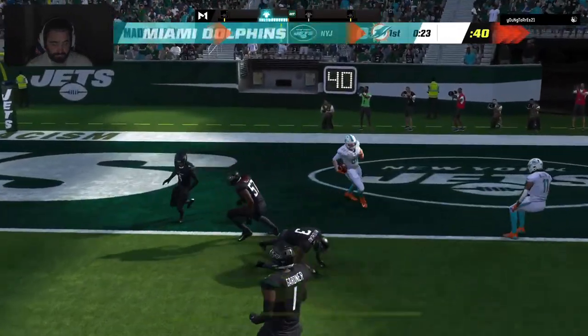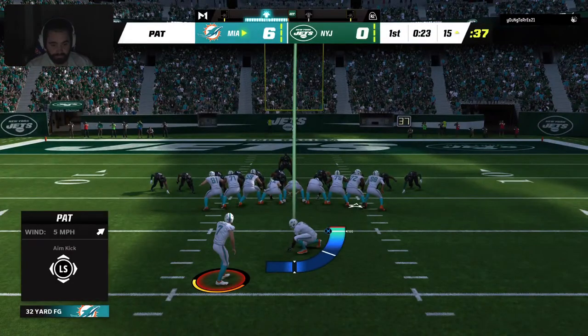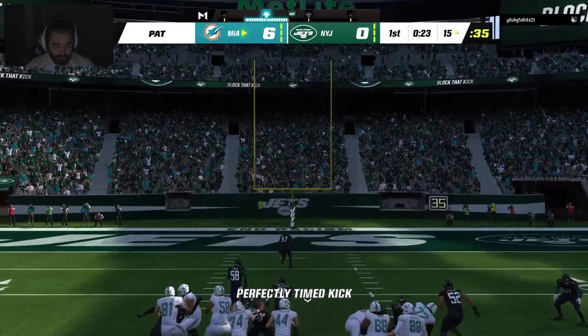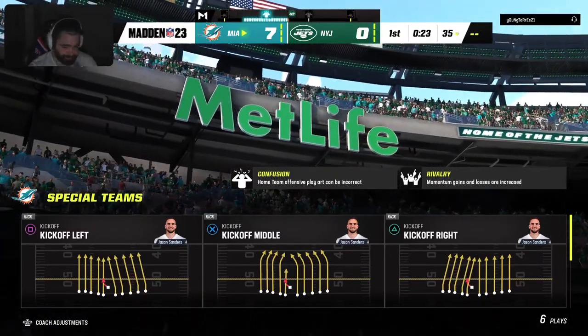And it's caught. Touchdown. Mike Gesicki on the pass from Tua Tagovailoa. And the Dolphins go nearly the length of the field and finish it off with 6 points. Extra point up and good by Sanders. And that makes the score 7-0.